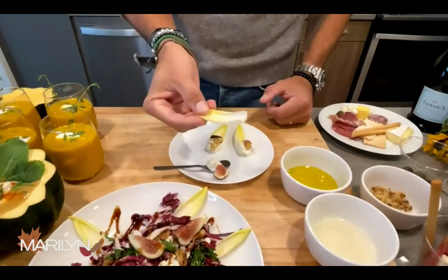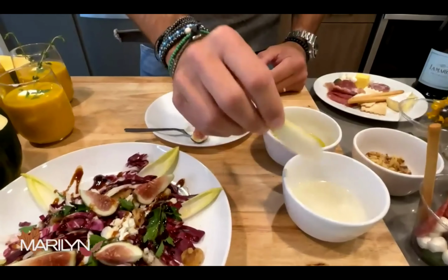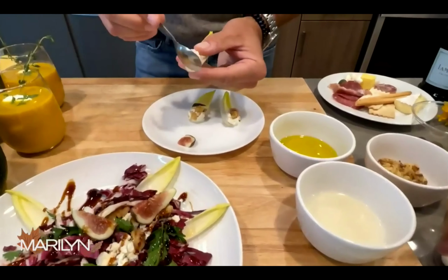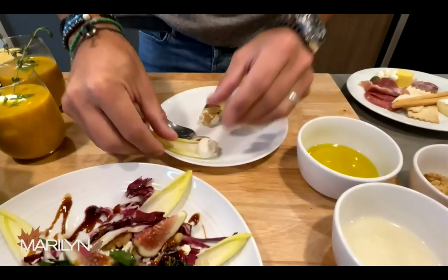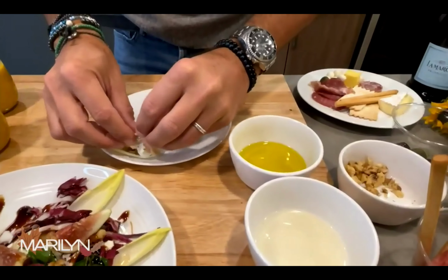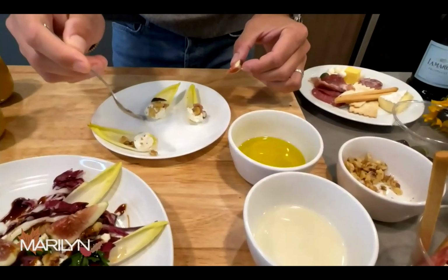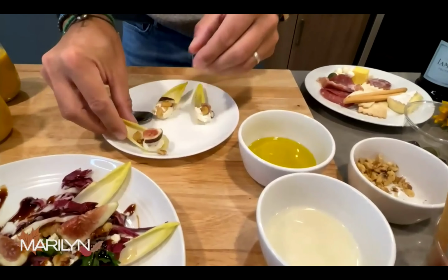So I'm starting out with the endive leaf, and what I'm doing is I'm dipping it in a little bit of lemon juice, and that's going to stop it from browning. Then all I do is I simply add my goat cheese onto it like this. Then I add a little bit of my crumbled walnut on top. And then I'm going to put just a dab of olive oil and a fig, and there you go. And this is a very simple one bite.